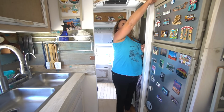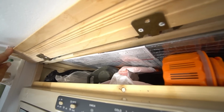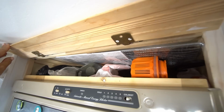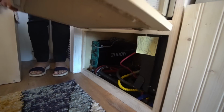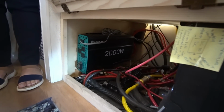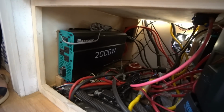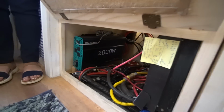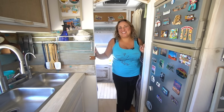Right above the refrigerator, we have one extra little cubby where we keep extra stuff for cooking. And below houses all of our solar system. So we have a 2,000 watt inverter, a DC to DC charger, and all the switches and breakers that you could possibly imagine. That was a whole lesson to be learned when we did that.